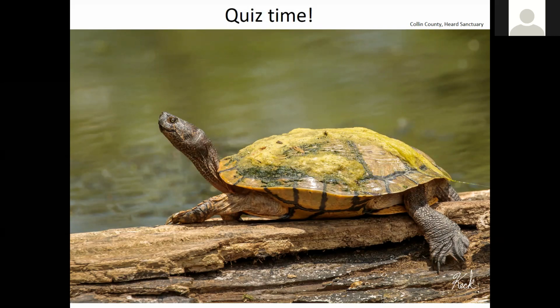This looks like a filamentous algae turtle. Getting a lot of different answers on this one. Yeah, this is kind of hard. Oh, by the way, I'm sorry, I said I was going to tell you the size. This is a medium turtle, medium size. So let's say it's 8 inches.